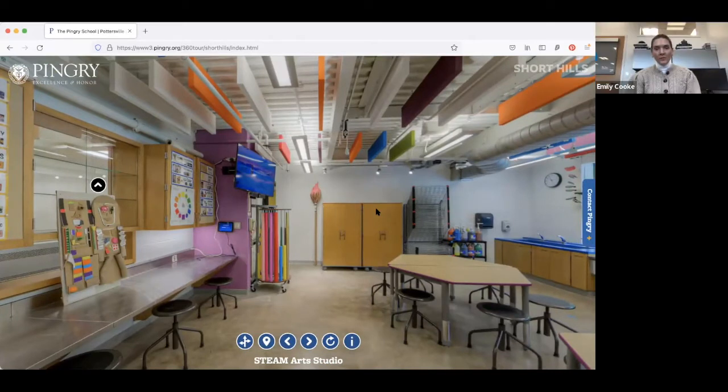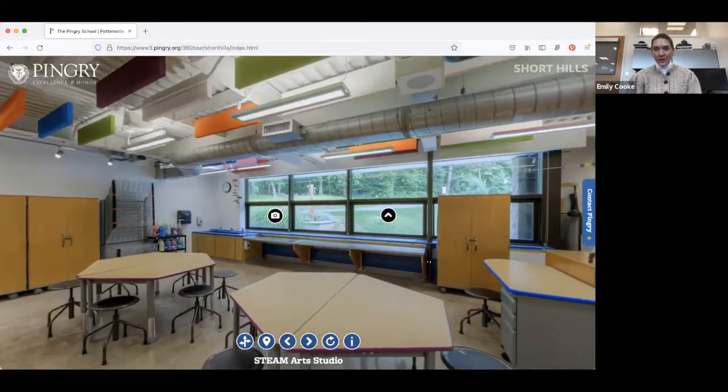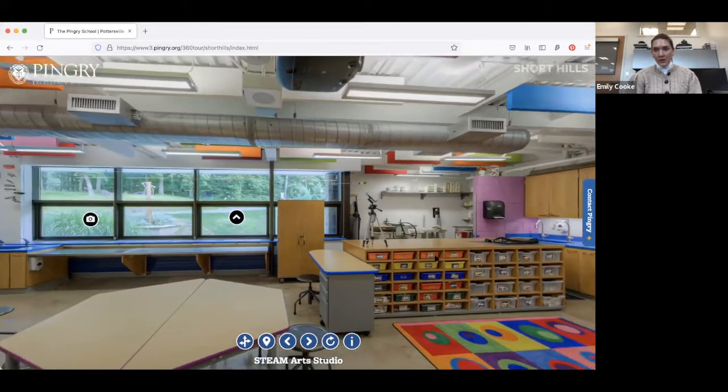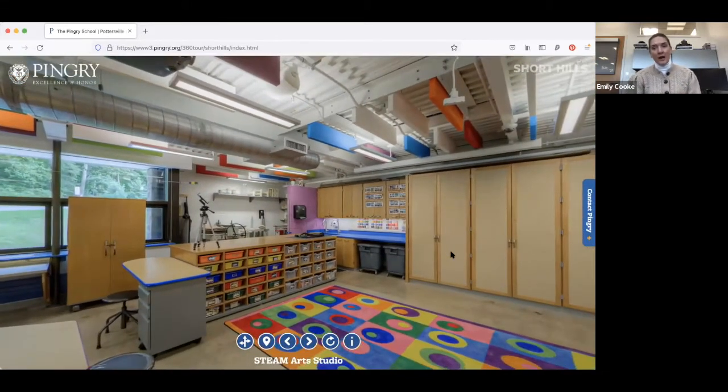Just overall, it was a very positive experience. It was a daunting project to think about doing. When I started and checked out our existing tour experience online, I was like, oh boy, we have to do something, and we have to do it quickly, especially as we went into last admission season without being able to invite families onto campus. So it was a daunting task to think about making this happen.